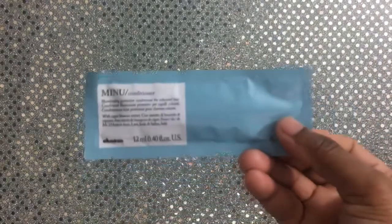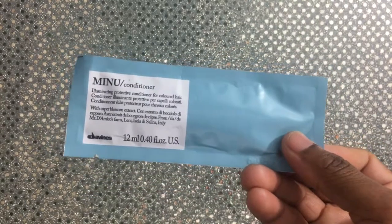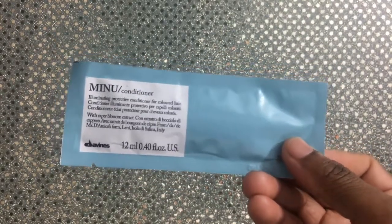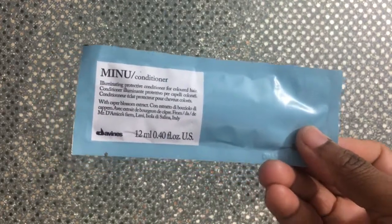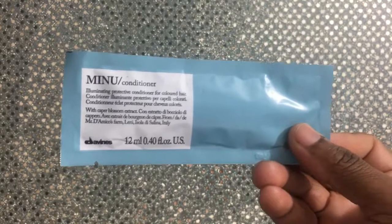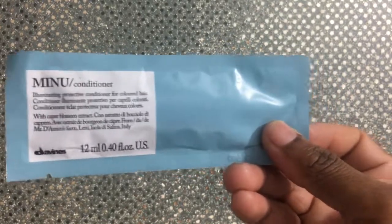Then they gave me a mineral conditioner, also in a foil type. The full size of this is $30, and it says that it's infused with protective caper blossom extract, this conditioner tames tangles, leaves hair soft and silky, and helps keep color vibrant for a longer time. So that is cool. The full size of this is $30.